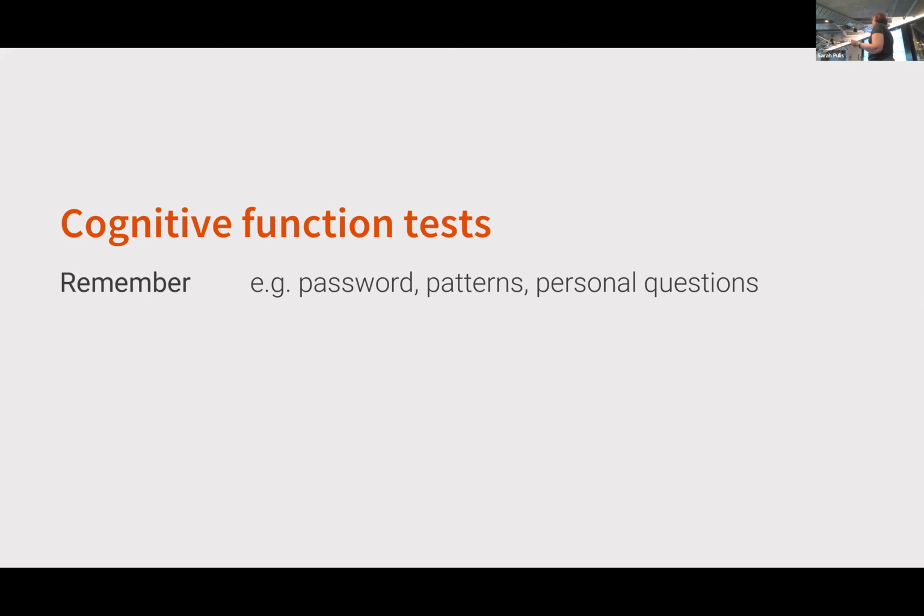Passwords, very good example. Any sort of pattern unlocks, so you might have on your phone, instead of entering a password, you know, that little pattern swiping thing that you need to do. Once again, you still need to remember what the pattern is. And any of those personal security questions also might fall under something that you remember. So for anyone who has difficulty with memory, this is obviously going to be a potential issue.